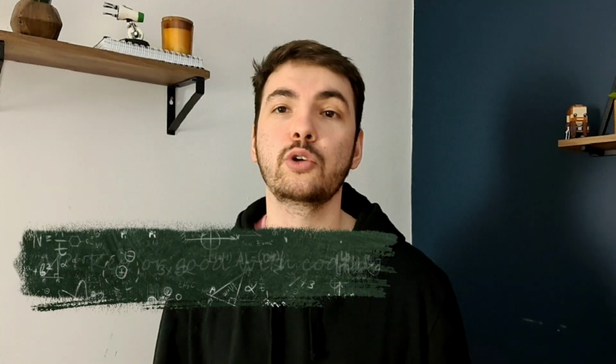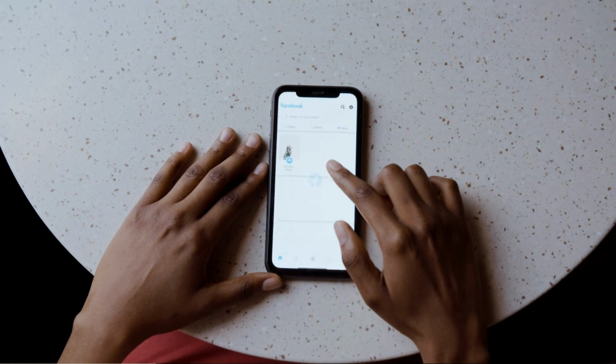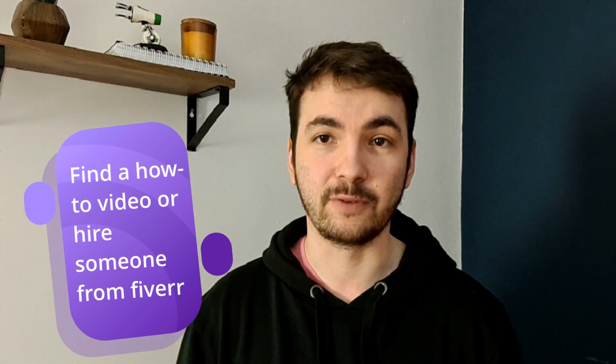Let's take it one step further. Let's say you've got an API key or you're good with coding. You can integrate ChatGPT within your store. You can integrate ChatGPT through a messaging app such as Facebook or WhatsApp, and you can make sales directly from your Etsy store through the integration all through ChatGPT. Now, this is where it gets a little bit complicated and you would need coding experience or would need to hire somebody to provide that for you.